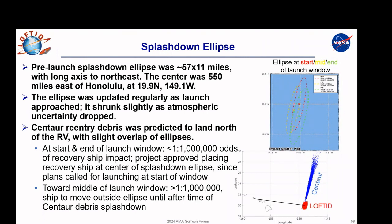And as Rohan mentioned, the ellipse got updated regularly as launch approached. The atmospheric uncertainties are obviously larger the further away it is. So the 3-day prediction has more uncertainty than the 2-day prediction, which has more uncertainty than the 1-day. So the ellipse was shrinking slightly as we approached launch. And then that orbital parameter message that came out allowed us to remove the uncertainties of the launch, which can send the rocket slightly off in other directions.